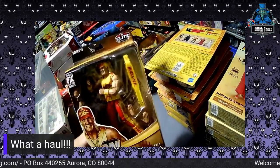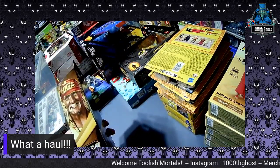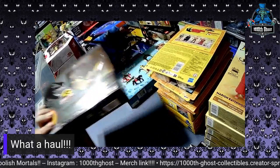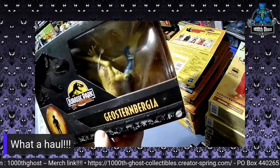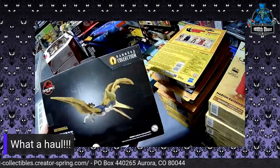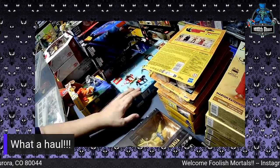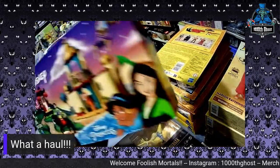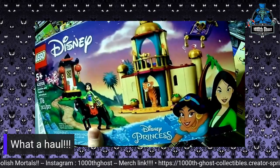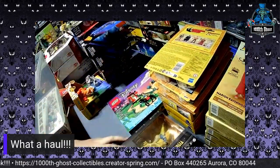I picked up this Hulk Hogan because I do collect Hogans and Undertakers. I actually collect a lot of WWE legends. I got this Gio Sternbaga. I guess that's how you pronounce it. I'm not sure. Type of a pterodon. I got this Friends set because it was $9.99. Not a bad set. Again, I got it mostly for the buildings. I don't care for those Friends figures.